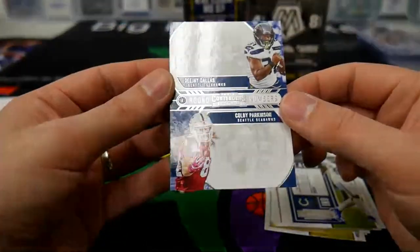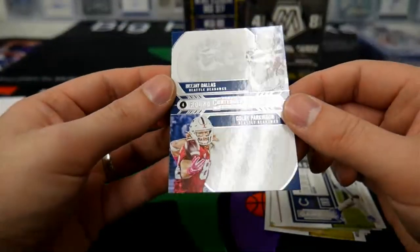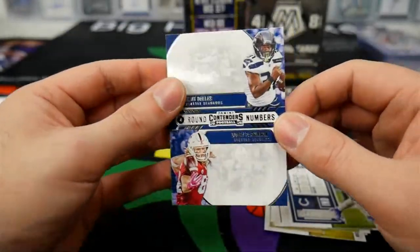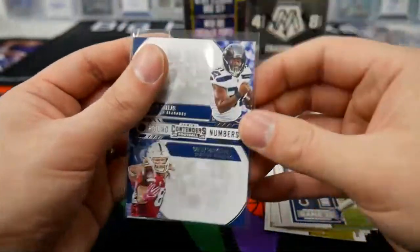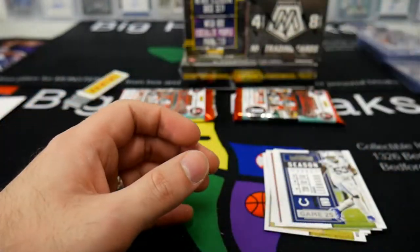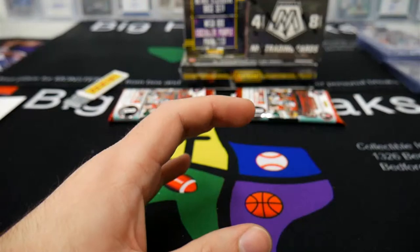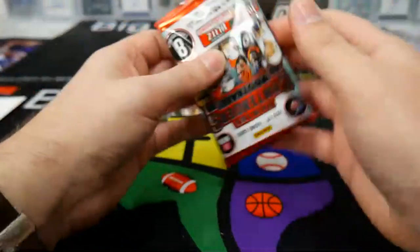Round numbers of DJ Dallas and Colby Parkinson's. Those are both Seattle, so no need to random. Going to the Seahawks. All right, and we should have our two hits.